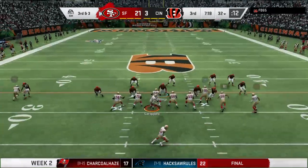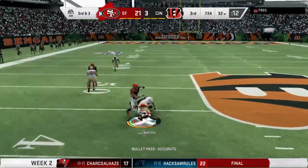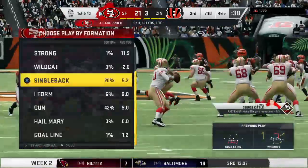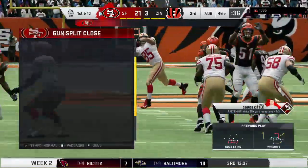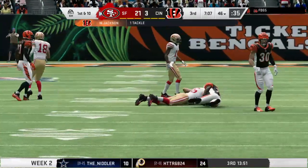Stay with you, man. Garoppolo going to try and throw on 3rd. And able to haul it in is Kittle. And able to get this one across the 45 before he's brought down. Garoppolo to his tight end Kittle for a Niner first down. San Francisco.